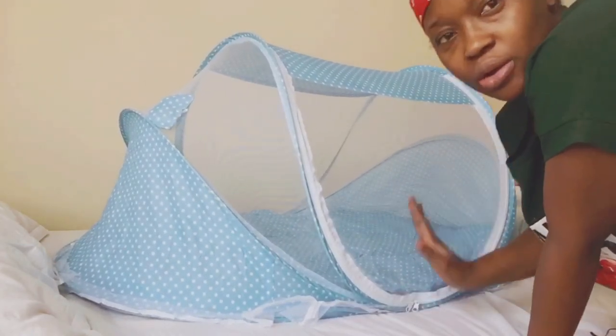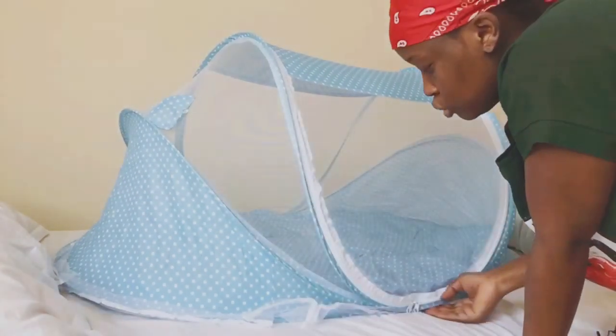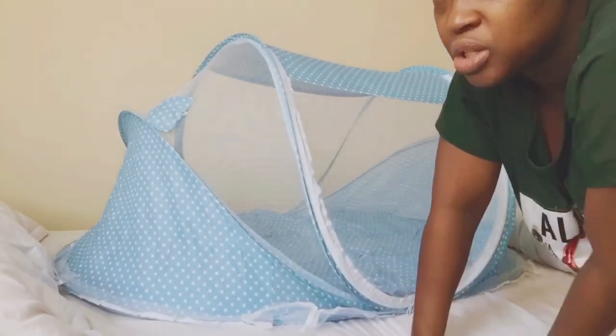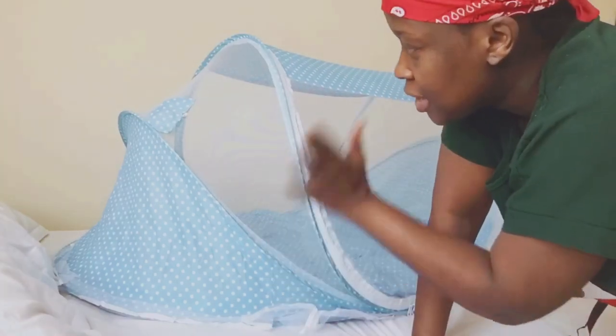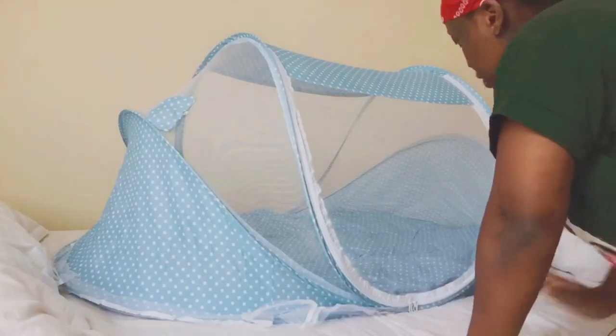So here you're not worried that anything can get inside the baby bed, maybe like insects, cockroaches. We don't have cockroaches, but sometimes, you know, anything can pass by, or spiders. Your baby is safe in here and it's affordable.